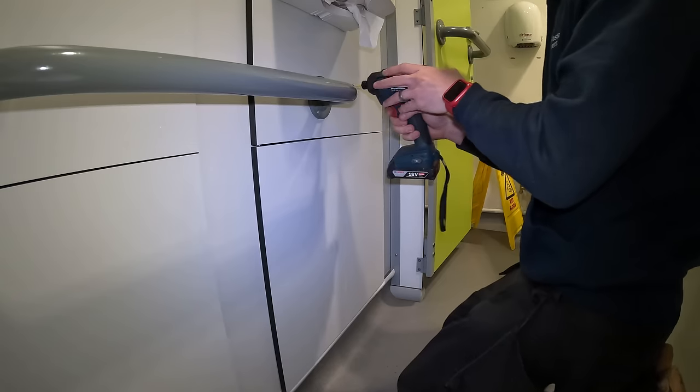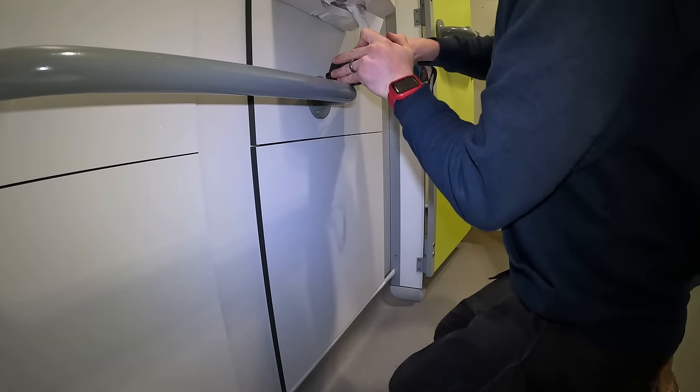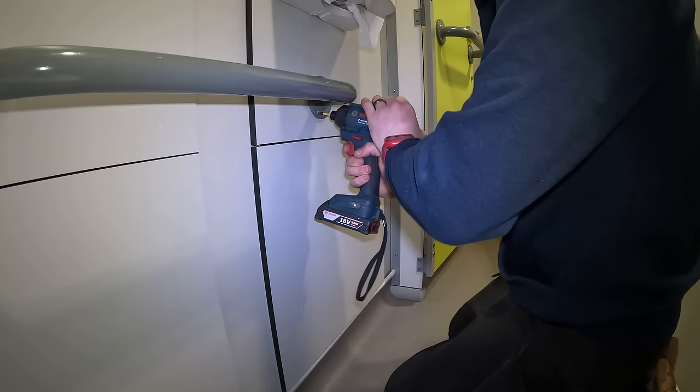Okay, so at this site, what we need to do is take the boards down, and then there's a bit of access behind to get access to the stack pipe.